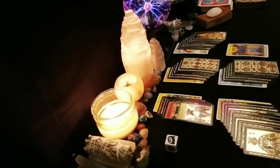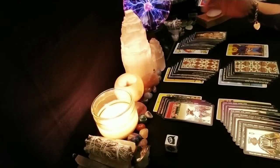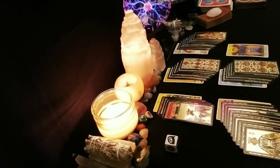For some of you, you're going to be understanding this as this maybe is you and the other person, something like that. And then some of you, you're going to be the other. So you're all going to have different positions. Who's getting this? This is a general reading.